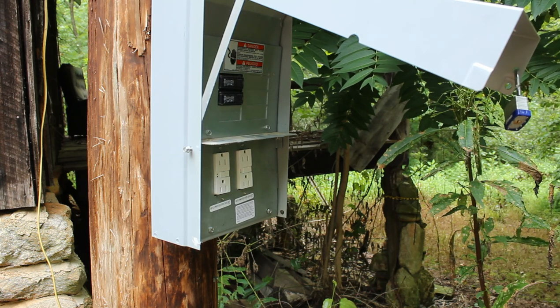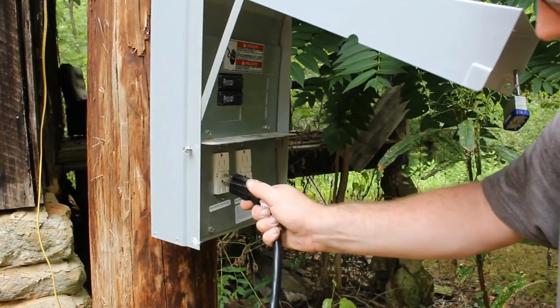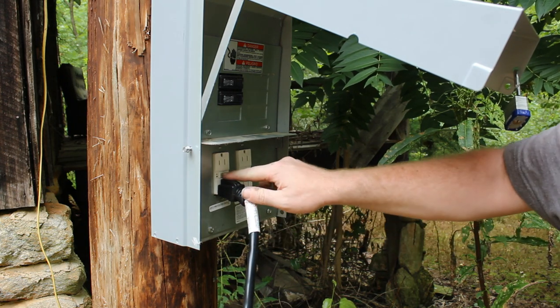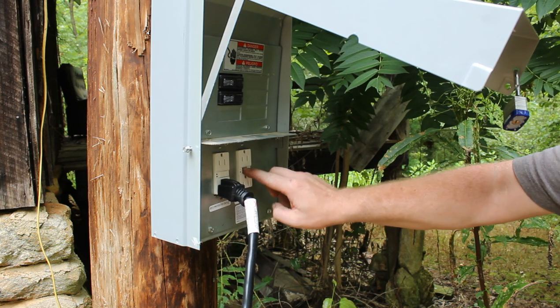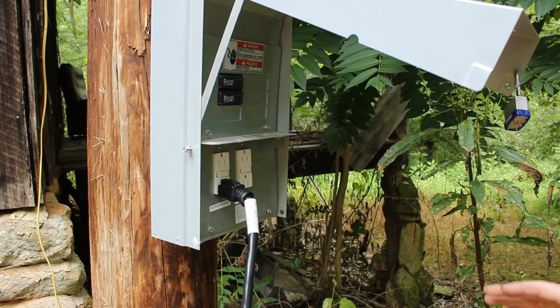It is humid out here, guys. Yep. I'll plug in this one for the camper, and hopefully it don't trip out. Well, reset, everything's on over there. Now I'm gonna reset this one. All right, both outlets should be doing fine.